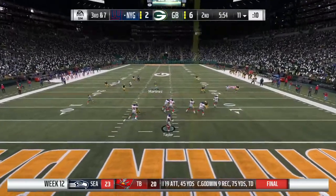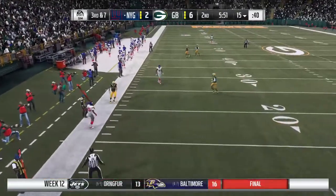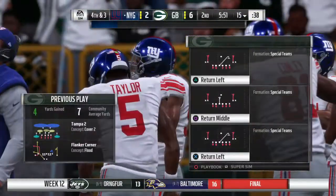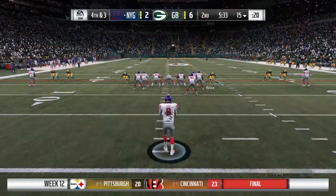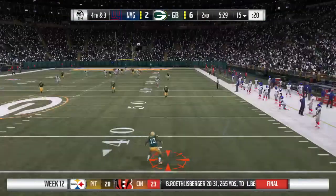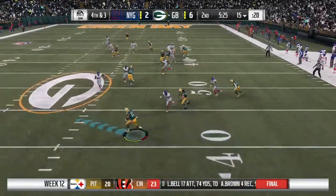Now Taylor on third down. And he'll go out of bounds, looks like right at the 15. A gain of 4 on the play, and that's going to make it fourth down. Everyone's got to be able to catch the football. Doesn't matter what position you play, but if you're on offense, be aware a ball may come your way.